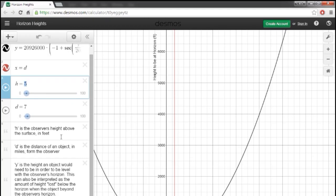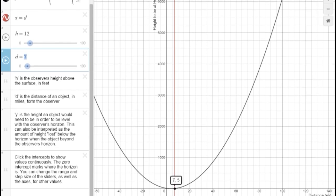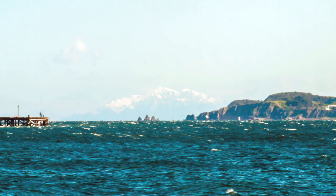Okay, I found this on the web. It's to help measure curvature, and it takes into account the height above sea level that you're measuring from. As you can see, the 12 feet corresponds to the height on the jetty that I took these photos. Wow, so from the Days Bay Wharf, Aoraki should be obscured up to 1604 meters, so that only leaves 1,000 meters that we should be seeing, but it seems we can see pretty much all the way down to sea level. That's a whole mile which should be obscured by the horizon. I don't think we're seeing that.